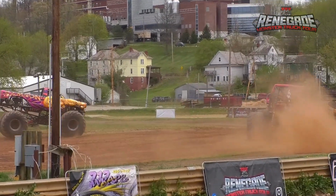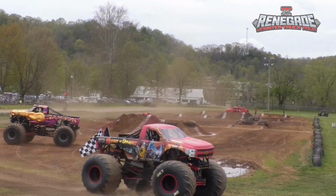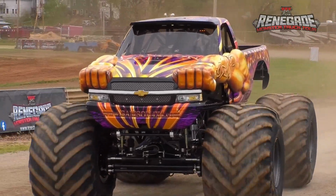Meantime, on the end of the track, they both made it interesting down there. You can see Steffens locking it up as Leon came right across his path, but it was Rick Steffens in Samson taking a well-deserved racing victory.